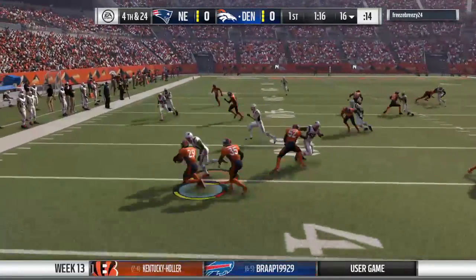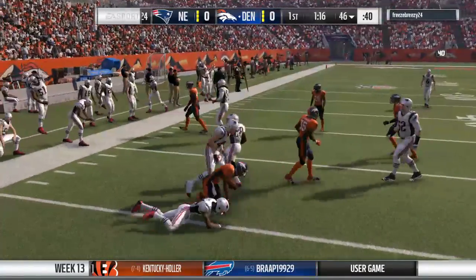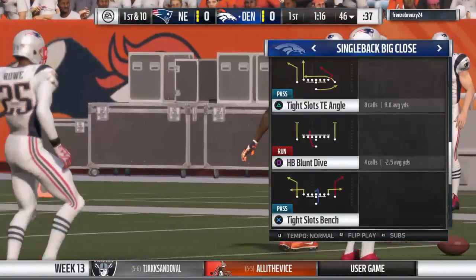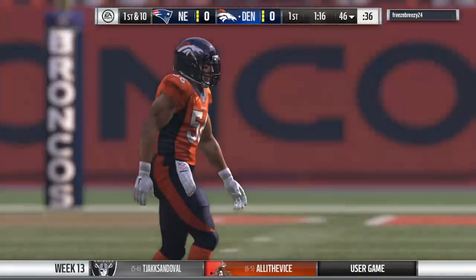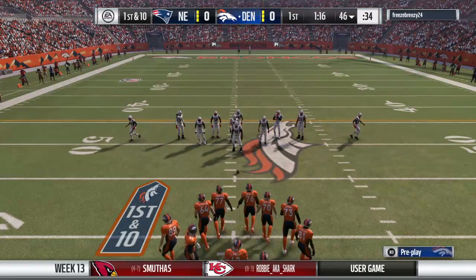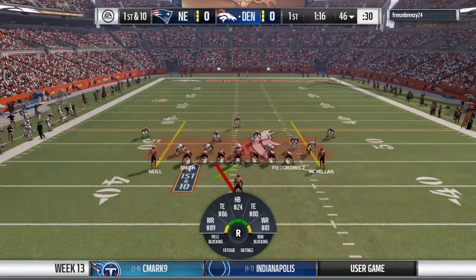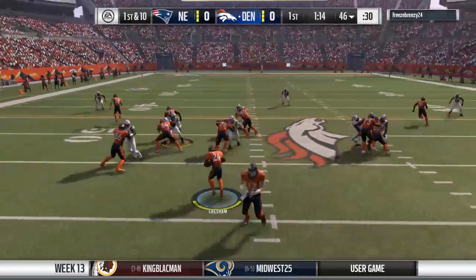Fielded at the 33. A good return there. Call it 13 yards. And the offense will come back onto the field for the 1st and 10. Here's the Denver offense now as they get set to take over here. And a 3-and-out on that first drive. We'll see if they can do better here.